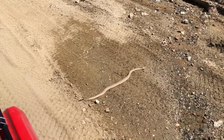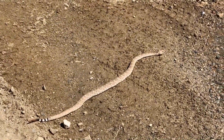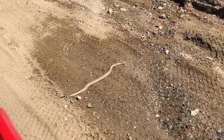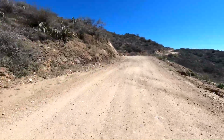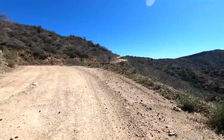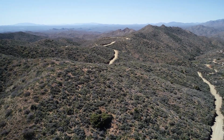After a little while, we came across our first rattlesnake of the day. Laying out near the edge of the trail, this one was a reminder that the weather was beginning to warm up, and we would end up seeing several throughout the day. Be sure to keep an eye and an ear out for these guys when you're out on the trail or hiking around, especially at this time of year. You certainly don't want to find one by accident.